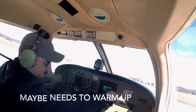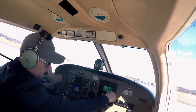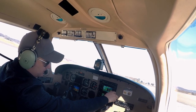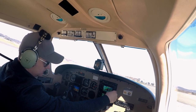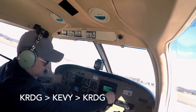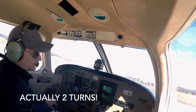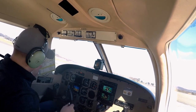So let's punch in our flight plan. So our first waypoint is Reading. Our second waypoint here, Echo, Victor, Yankee. KRDG. Enter. Okay, so now if we bury the clear, that'll get our flight plan in. One turn over, and we'll go back to our map. So we're good to go there. Okay, checklist. We are all complete here, so we're ready to go ahead and call Reading ground.